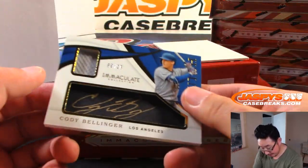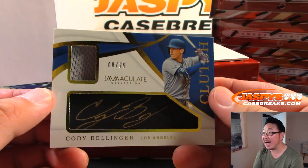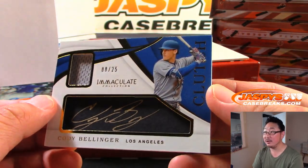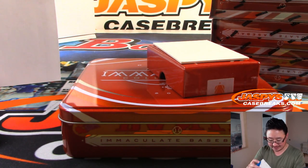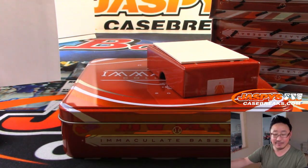And we've got 8 out of 25, Cody Bellinger. Clutch, relic, and gold ink autograph. Little Dodger Joe Mojo for number 8, David Bruins.